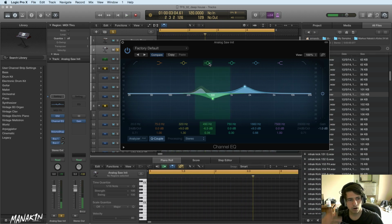So I like that hollow sound, but I don't want the muddiness that comes in with this area. So this is the hollow sound, this is the muddiness, and we cut the muddiness out, but we boost the hollowness. So that's kind of where we get the sort of deep sound.